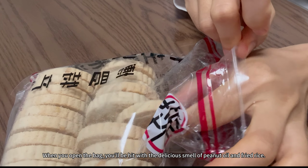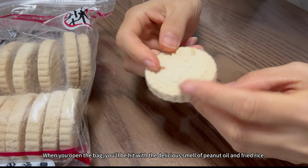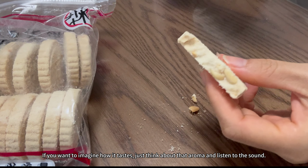When you open the bag, you'll be hit with the delicious smell of peanut oil and fried rice. If you want to imagine how it tastes, just think about the aroma and listen to the sound.